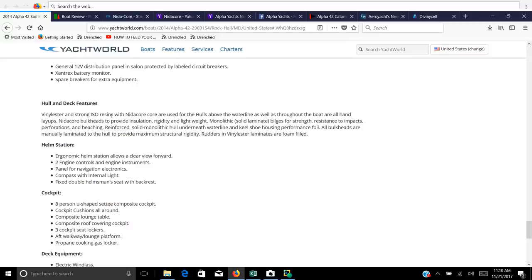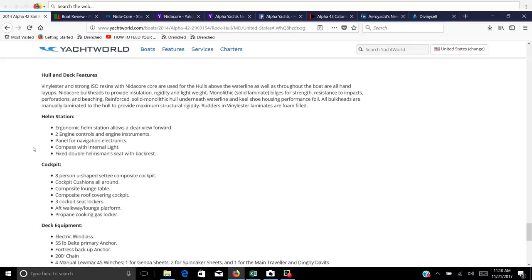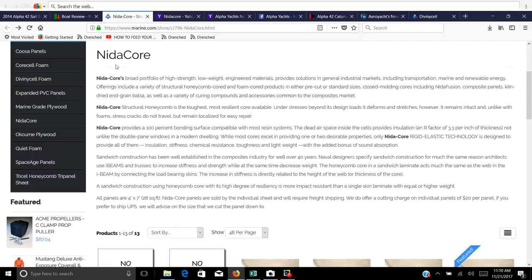So now this is where I found some interesting stuff. It says vinyl ester and strong ISO resins with Nidacor core used in the hulls above the waterline as well as throughout the boat, hand layups. Nidacor. So what's Nidacor? I saw this and I'm like, okay, what is Nidacor? So I went and I looked up Nidacor.